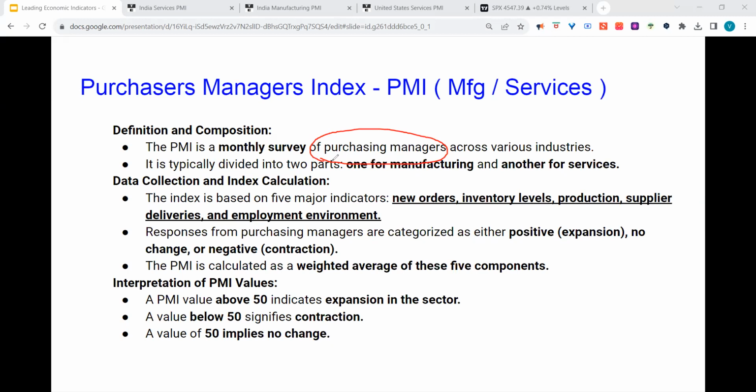So, for example, the index is broadly given based on two broad classifications: one is for manufacturing and the other is for services. When you look at the PMI for manufacturing or services, there are five major indicators which the survey asks the purchasing managers about. First, in any manufacturing firm or services firm, they are asked questions regarding the new orders. So how many new orders have the managers received?